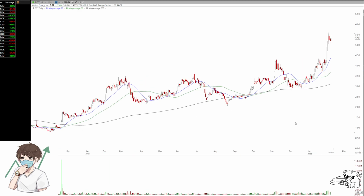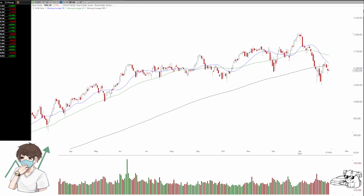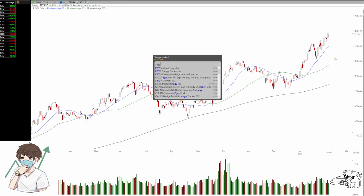If you take a look at other indexes, they're all on the downtrend, right? And the one that's on the uptrend is this one, the energy names. So these are a couple of energy names I want to show you guys.